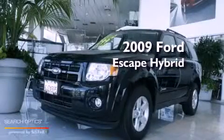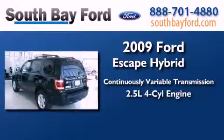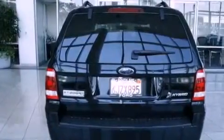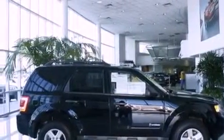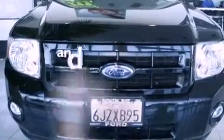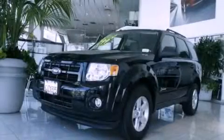This is a 2009 Ford Escape Hybrid. This crossover has a continuously variable transmission and an inline four-cylinder engine. Features include air conditioning with automatic climate control, cruise control, full power accessories, variable valve timing, front fog lights, tinted glass, traction control, an anti-lock braking system, side curtain airbags, and this vehicle has less than 38,000 miles. Contact us today and schedule your opportunity to see this vehicle in person.